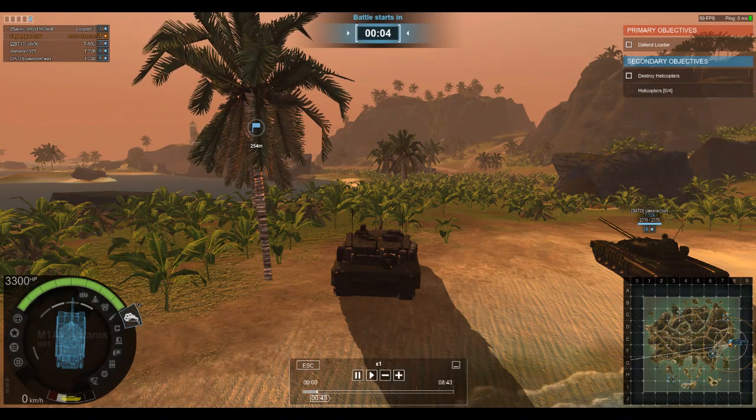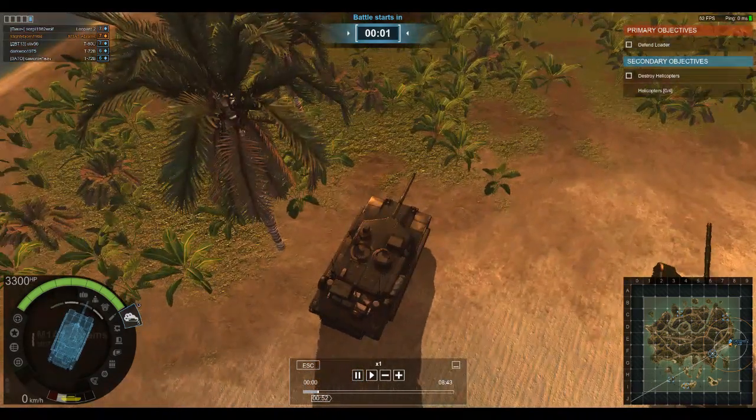Sophisticated composite armor, separate ammunition stowage with blowout panels, which you can actually see on the roof.